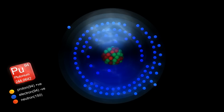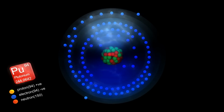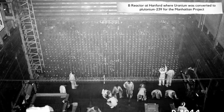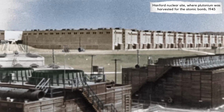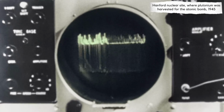Plutonium, a man-made element, is created in a nuclear reactor by bombarding uranium with neutrons. The isotope in question here is plutonium-239, which has a half-life of over 24,000 years, so remains dangerous practically forever. Inhaling just 20 milligrams of plutonium can cause a fatal illness.